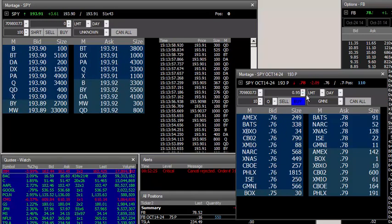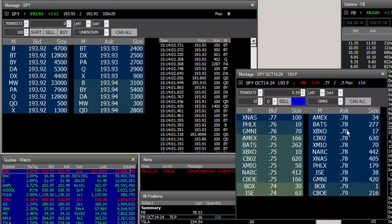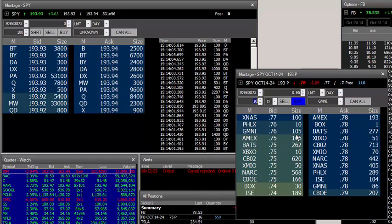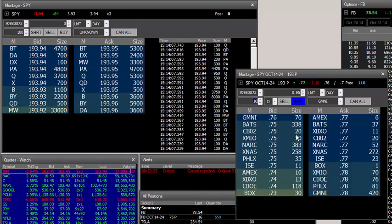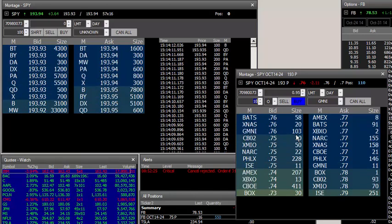Now, contrary to playing an option that has a wider spread, since you have about 1 cent or 2 cents, it's okay to limit and sort of take liquidity. When we say take liquidity, that means we're hitting a bid or we're taking an offer here.